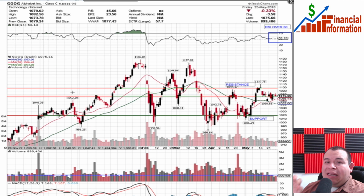Now the next stock chart that I'm going to review is Alphabet, which is Google. And as you can see, the price has been all over the place during the last few months. It has a support around $1,020 and a resistance at this moment around $1,100. It has been consolidating during the last few weeks in May around the price of $1,075.